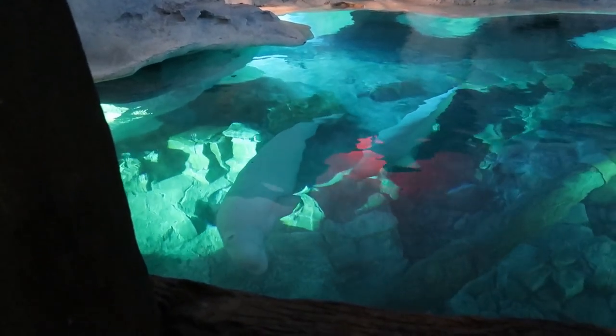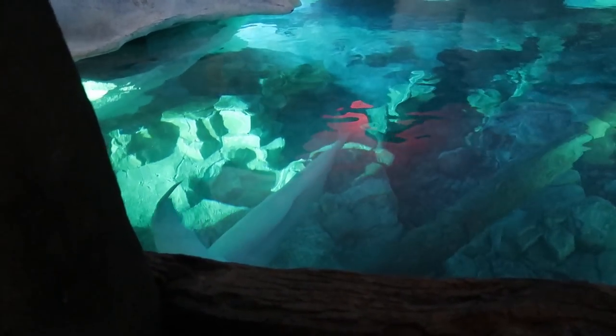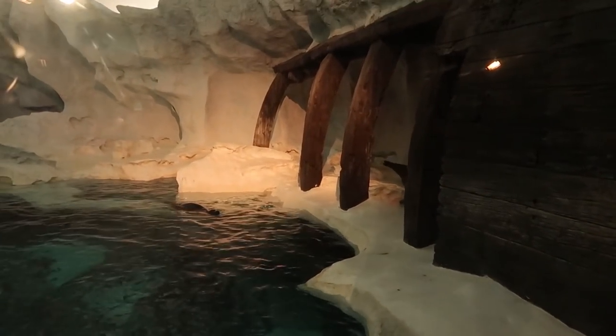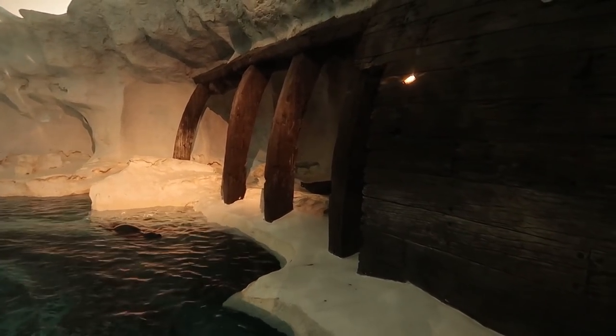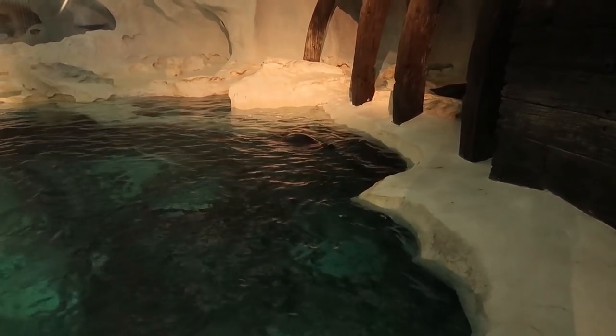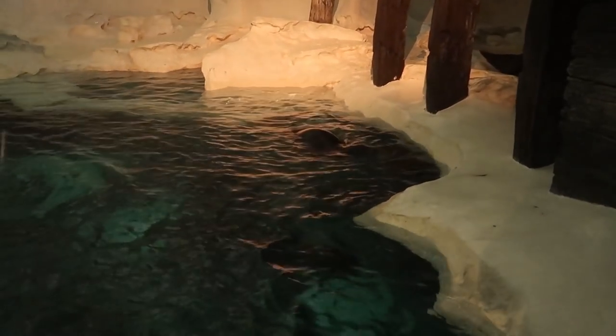Cool. Yeah, there is. I usually only see one. Cool. Look, there's a seal over there. It's actually interacting with an older couple that's playing with it. Cool. And you have this one right here, just kind of going, what's going on? Kind of curious.